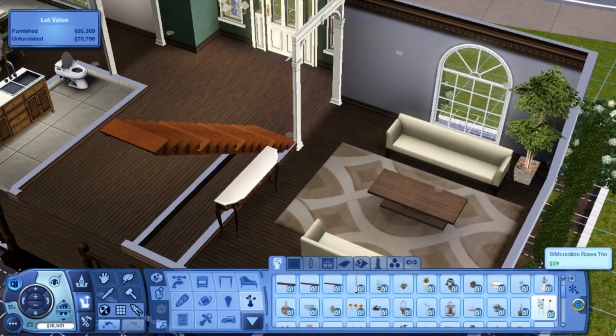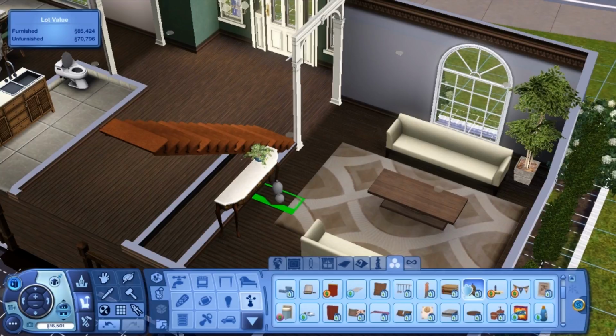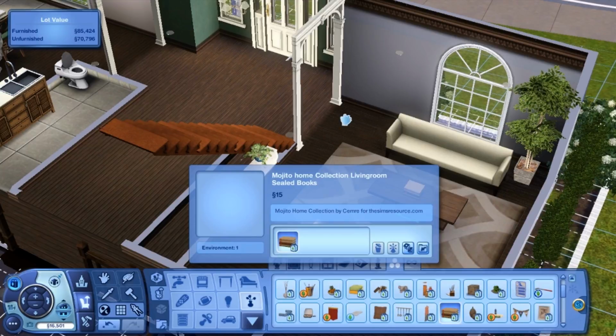A teenage boy room. It could be a teenage girl room, although I would have put up a lot more pictures on the wall if it were a teenage girl's room. It's kind of their room to do whatever they want.